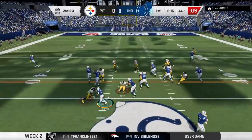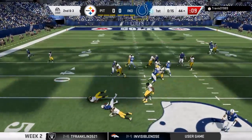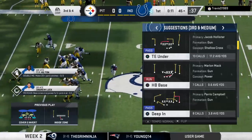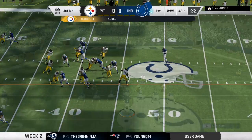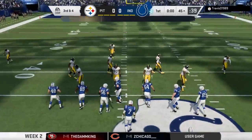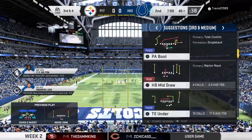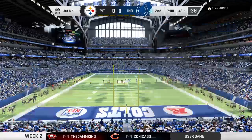On second down now. It's Hines, and he is met quickly in the backfield. Down he goes, folded like a lawn chair. This will be a 2-yard loss on the play, and they're going to face a third down. No score after 1 on EA Sports.